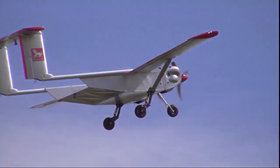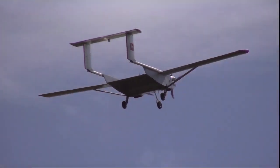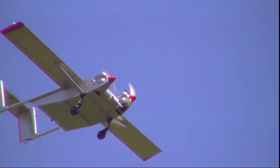The last mile, as they call it, of aid delivery really is the most challenging bit. That's getting it to the people who need it most. Project Ultra is about solving that problem with unmanned aircraft to deliver aid exactly where it's needed.